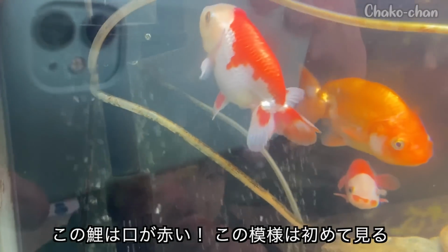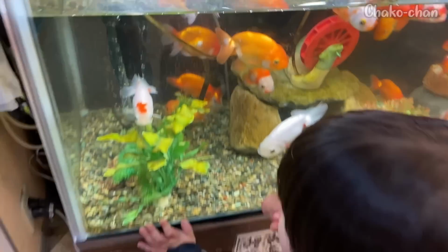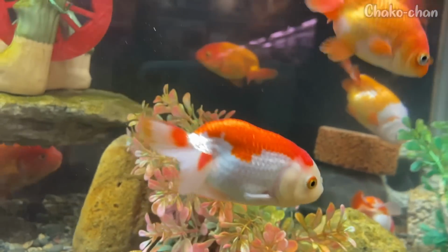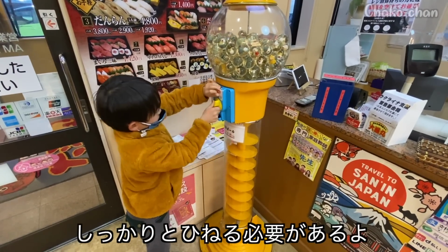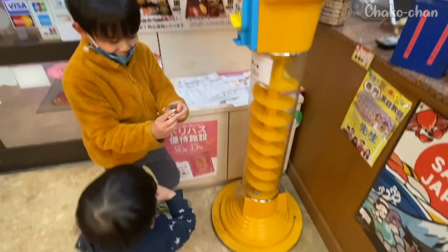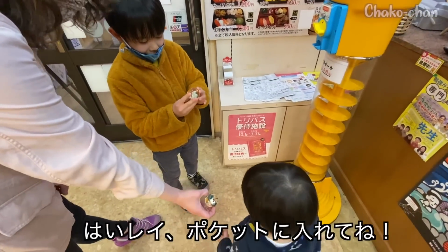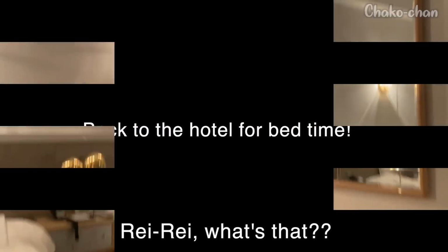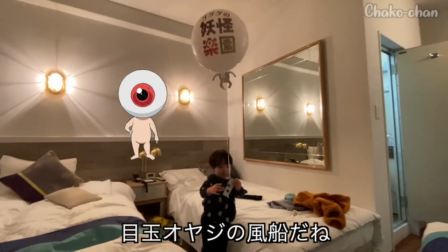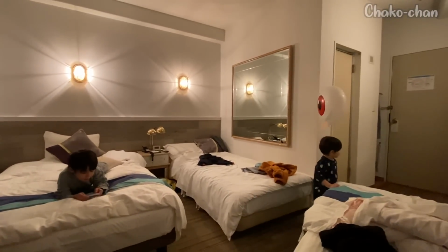He has like a red mouth. I've never seen one like that. I can't see it well. Blue. Look at his red little lips. You gotta do it really hard though. Oh, okay. No, it's fine. Look, it's coming down. Oh, come a moment. Here. Oh, my favorite. Come in here, you go. Put it in your pocket. Yeah. Balloon. What balloon is that? Metamoyaji balloon. Yeah. Lele, what are you doing? Boom, boom, boom.